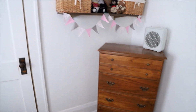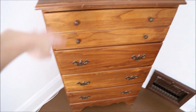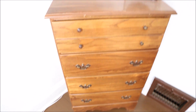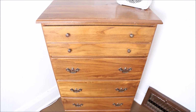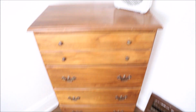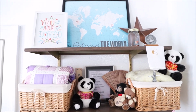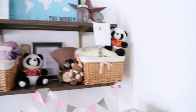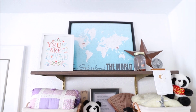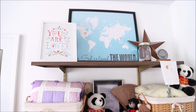And then in this corner is where they have their dresser. Each girl has 2 drawers. Our oldest daughter's got the top 2 and our youngest daughter's got the bottom 2. This is a dresser that was mine when I was little. I got this from my grandfather, and so it'll definitely be coming with us to the new house. And then they have just a little shelf here with some different decorations, some things that showcase their cultural roots of China, and a little map that shows China and America. There's a puzzle that we did for fundraising when we were fundraising for our adoption.